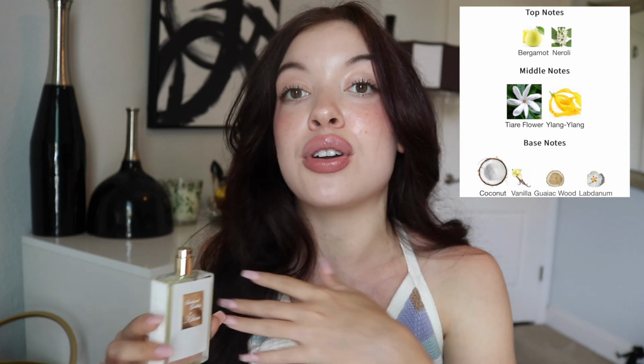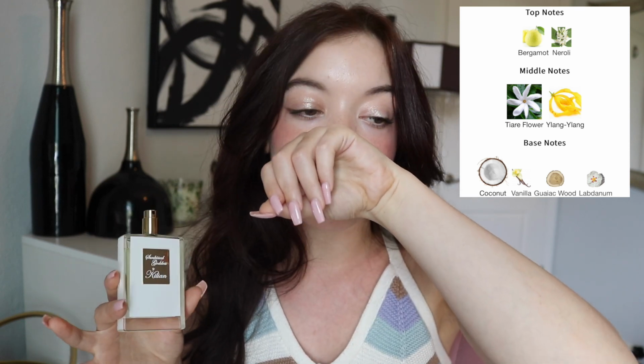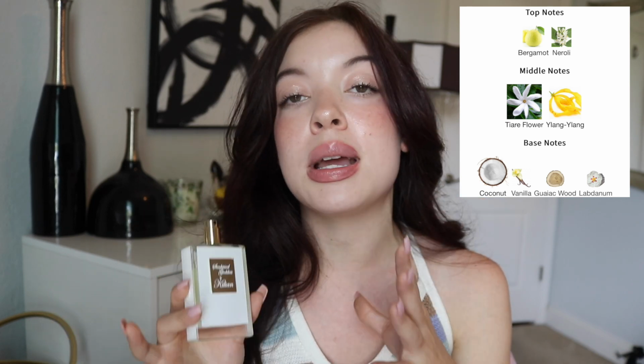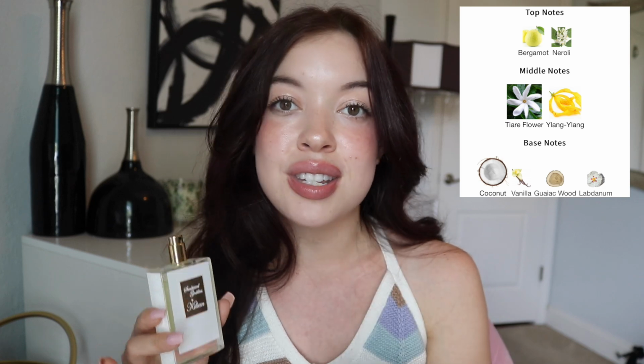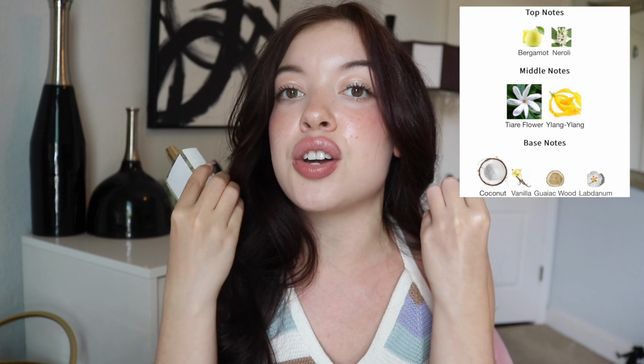I think on the dry down it's really pretty. You have all your florals, the tiare flower, you really get the yellow floral of the ylang, which I love that they put in this scent. I love ylang so much in my fragrances. I think accompanied by the citrus, it just gives the fragrance such a warmth.